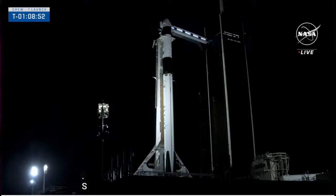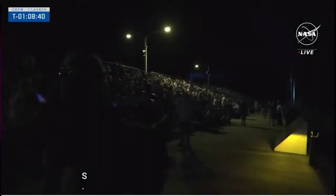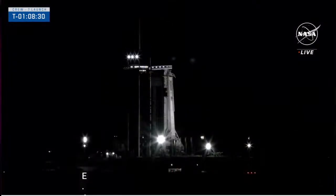Nearly perfect, 95% go. We've got a crowd of launch viewers at our various locations around the Space Center. More than 6,000 people here in the local area, and of course, even more beyond that, outside the gate.